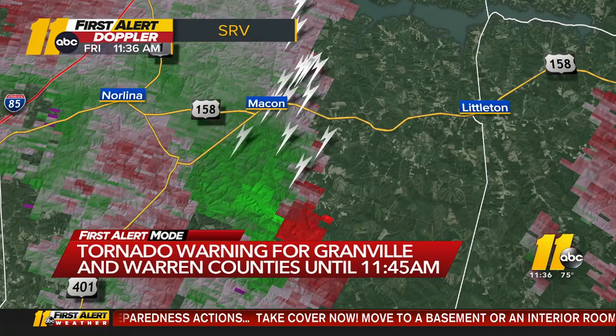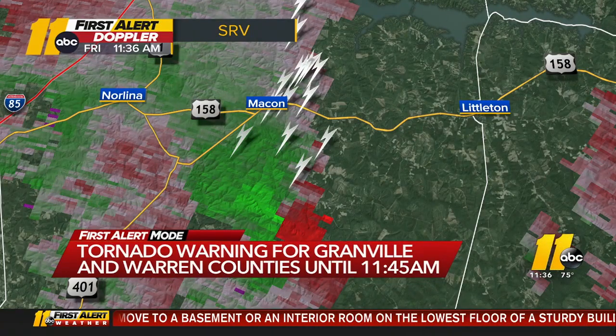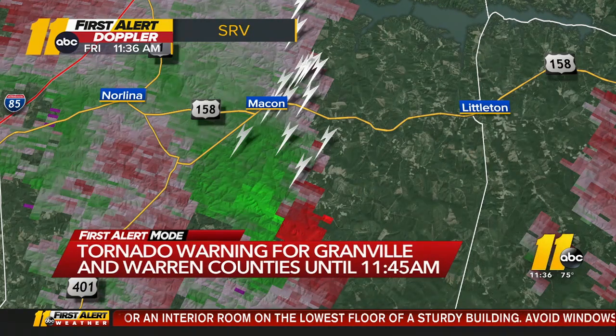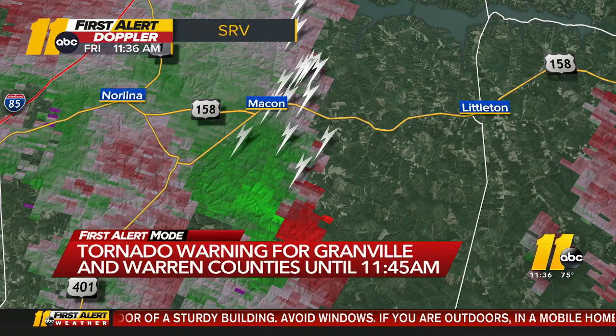Hopefully, if you're in the Macon area or either side of Highway 158 near Macon, that you're in your safe space, just wait for this thing to move on by. These are all moving very quickly. Very quickly. And this just speaks to tropical systems in general.